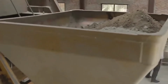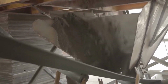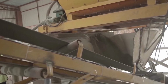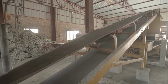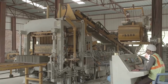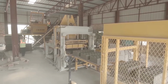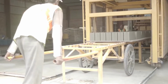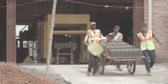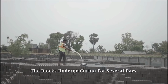Hydraulic pressure is applied on a vibration platform to create the solid hollow blocks. The hollow blocks are then left to dry under the sunlight for curing. The blocks undergo curing for several days.